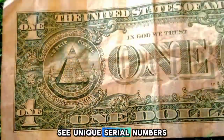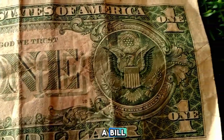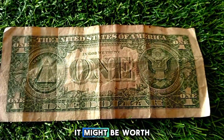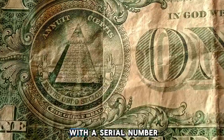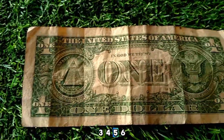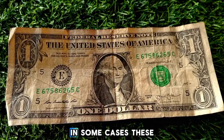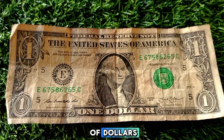C. Unique serial numbers. Serial numbers can also affect the value of a bill. If a 2013 $1 note has a serial number with a unique pattern or is particularly rare, it might be worth much more than its face value. For example, a bill with a serial number like 00000001, 12345678, or even repeating numbers could catch the attention of collectors who are willing to pay a premium. In some cases, these serial numbers have made certain bills worth thousands of dollars.